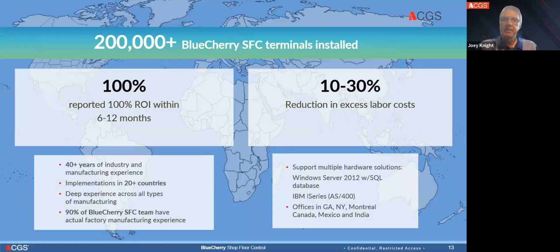So we talked a little bit about the global reach. I know Michael touched on it, the global reach of BlueCherry shop floor control. We have installed over 200,000 of our terminals, which is really the meat of the system, and we'll show you a little bit more of that as we go along. We've installed over 200,000 of these terminals worldwide. And the beauty of it is that our customers' ROIs are generally between 6 to 12 months.